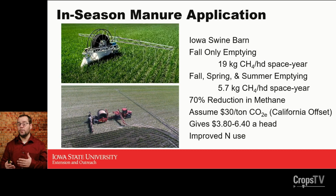I'm not making any fuel in this case, so I do have to work with an offset market. The California offset market is the only one today that is selling carbon credits that manure might be able to capture. It's worth about $30 a ton. If I take my emissions and what that might be worth, I think I'm looking at somewhere between $3 and $6.50 per pig space per year to help me pay for some of that equipment.